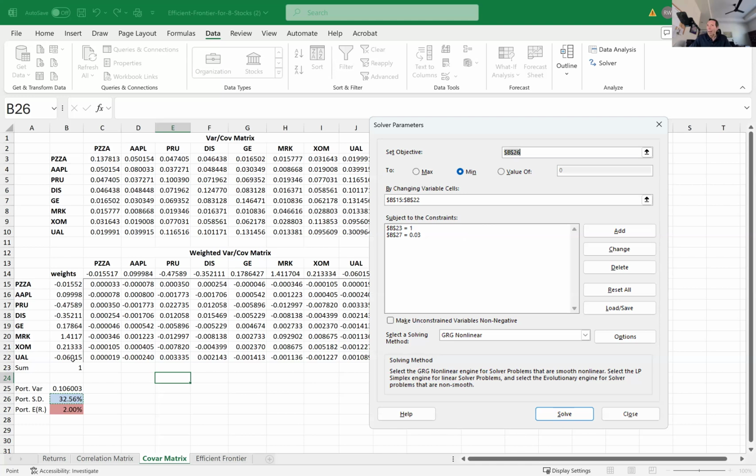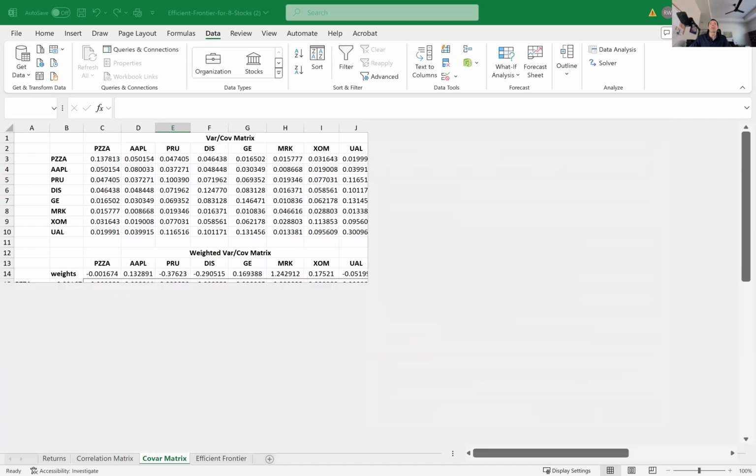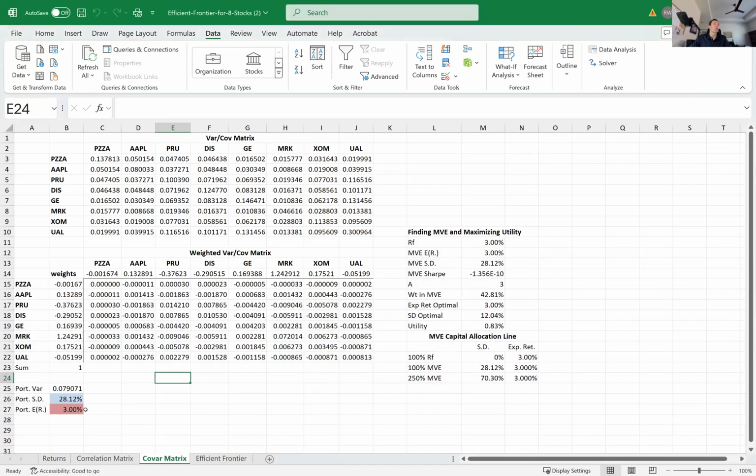That's telling Solver, I want you to go back and do this all over again. Change the weights. They still have to add up to 1, but I want you to give me the smallest possible standard deviation for an expected return of 3%. And the weights have to be such that it gives us an expected return of exactly 3%. And again, working at the speed of light, Solver will find it for us just like that. And it does. So here is our answer. The expected return of the portfolio is now 3%, and the weights are a little bit different from what we've got there.